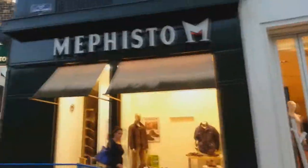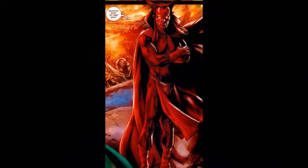Construction going on over here. Mephisto. That's one of the evil characters in the Marvel books. We say Mephisto. Always an Apple store.